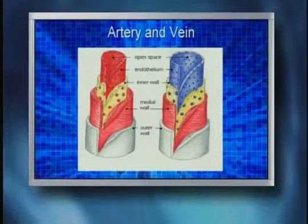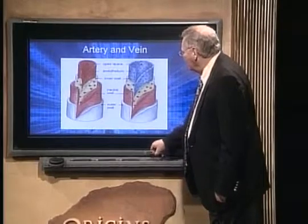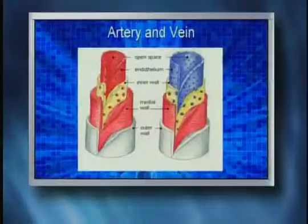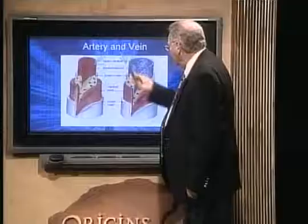Well, this is a comparison of an artery and a vein. The left is an artery, the right is a vein, and I guess the important thing to share with you is all blood vessels are lined with a special layer of cells. These cells are called endothelium. They not only line all the blood vessels down to the capillaries, but they line the heart as well.